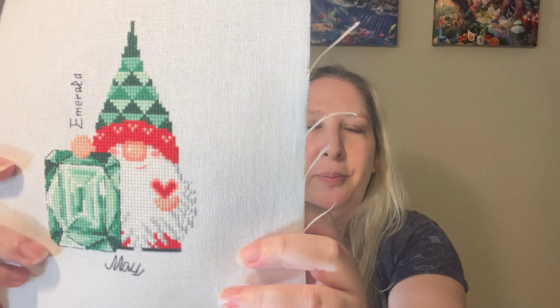This is on 28 count Monaco that I picked up from Michael's, using all the called-for DMC. One change I did make was I've got some CXC, so I used that for the white. But I am stitching these for my friends. And this is May. I actually have to do 2 Mays, so you'll see this one again at some point. But I think I'm going to stitch June next, just to break it up.